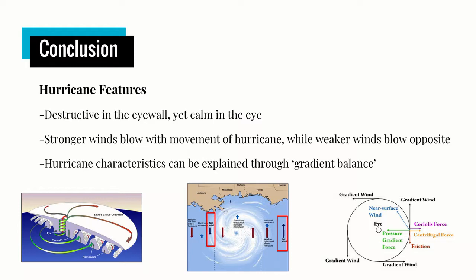Hurricanes have varying wind speeds, and those that travel in the storm's center path have far greater speeds than the wind traveling in the opposite direction. In the northern hemisphere, hurricanes rotate counterclockwise, making wind speeds greater in the east. The wind speed itself can be explained through the gradient balance, which includes the centrifugal force, the pressure gradient force, the Coriolis force, and the frictional force. All of these features and more are what make hurricanes so profound in their nature.